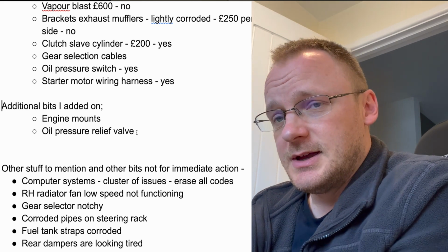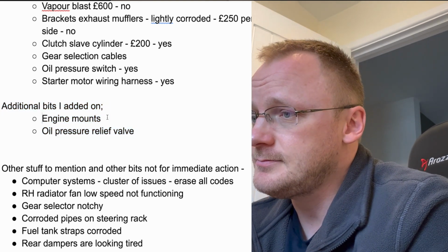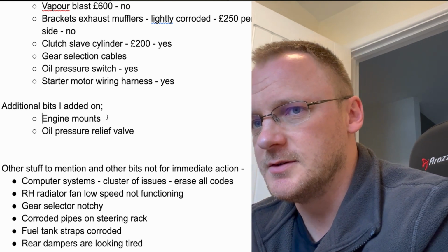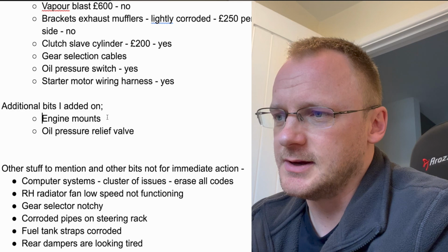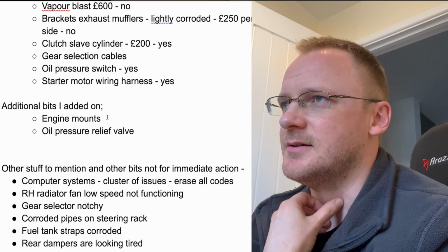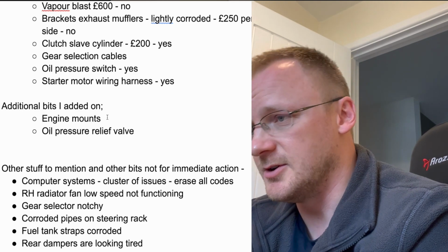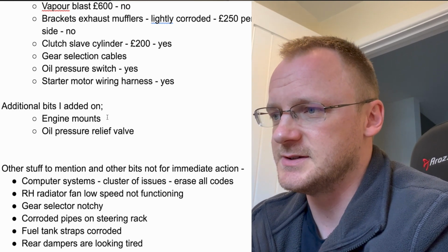And then there's a couple of extra bits I added on. So engine mounts. My engine mounts are original. They can and do fail, and I'm getting a new gearbox mount, so I might as well get new engine mounts. I know it's an easy kind of DIY thing, but with this one, the engine mounts, and the oil pressure relief valve, I'm just paying for the parts. I'm not paying for their labour, because the labour is already covered by the base rebuild cost. They've got to put engine mounts in anyway. They were going to have to reuse the old oil pressure relief valve, so why not just replace this stuff while we're here?